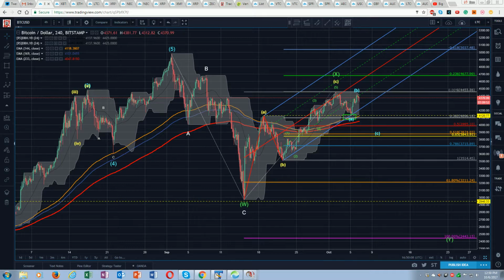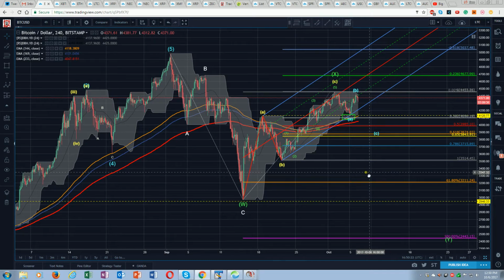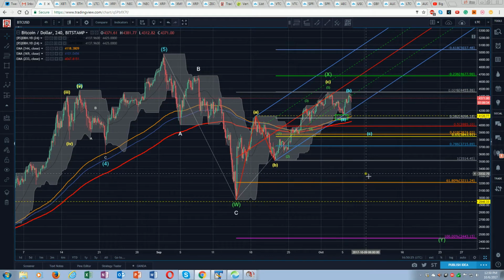Yeah, I thought we'd take a look at some of the cryptocurrencies we've been focused on all week, maybe get a little update on how things look going into the weekend, and see if there's anything we can learn. So, of course, we'll start here with Bitcoin. This has been our reference chart here. This is the 4-hour on Bitstamp.